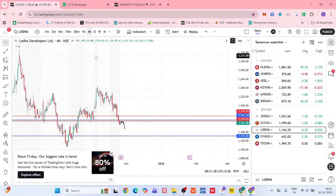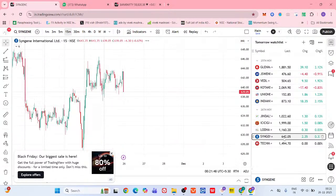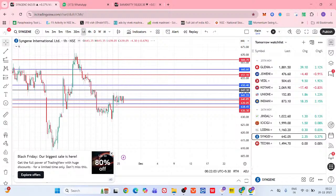Now, if you look at Lodha, almost the same structure, but there is potential that it will come down. Sinjan, on the other hand, has a slight difference. See, there was a strong up move here, but then it has been stuck in this range. Whether it wants to take this and go up is something we need to see, or take support at this blue line and then go up.